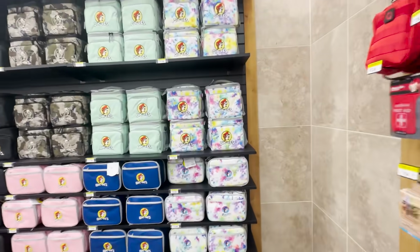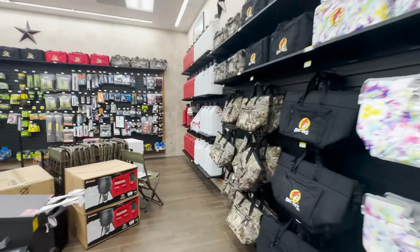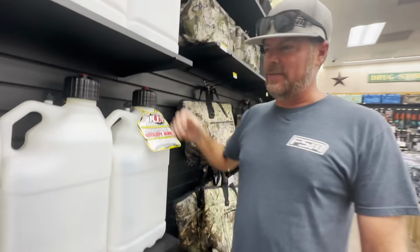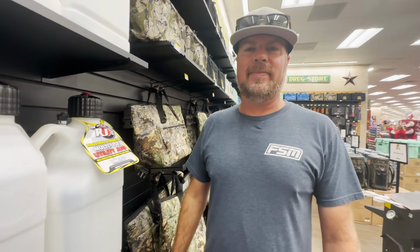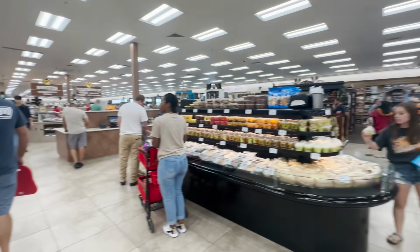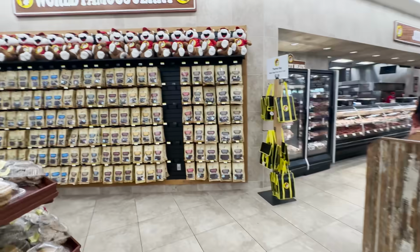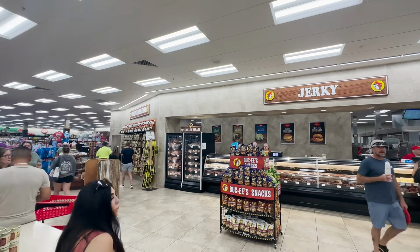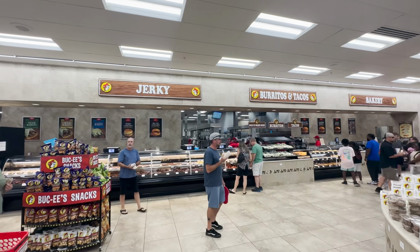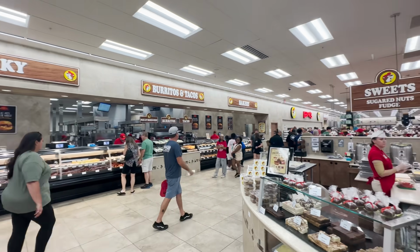Hey look, I found an ice chest to go with your brother's unicorn beer. We've got race jugs. Oh, the good ones. Yeah. You can put fuel, you can put diesel, you can put water, moonshine. Moonshine. And here is the heaven part of Bucky's. Beef jerky. And then you have the beef jerky bar. Honey.